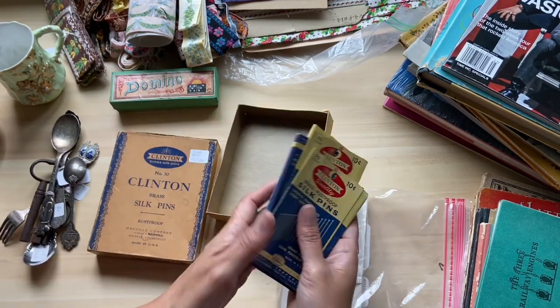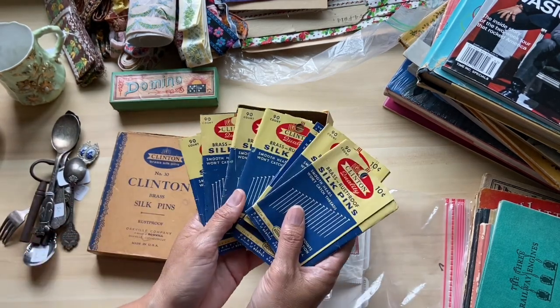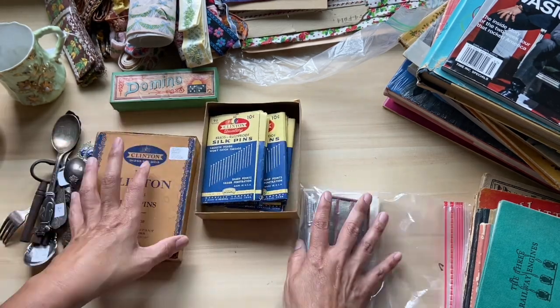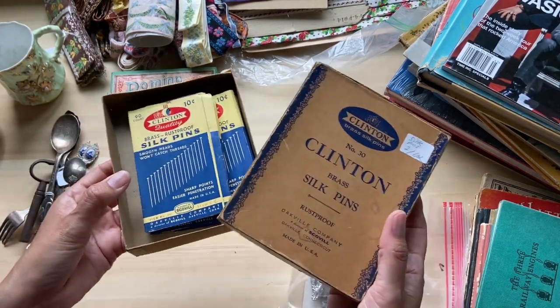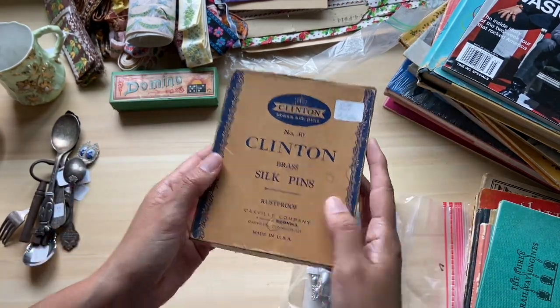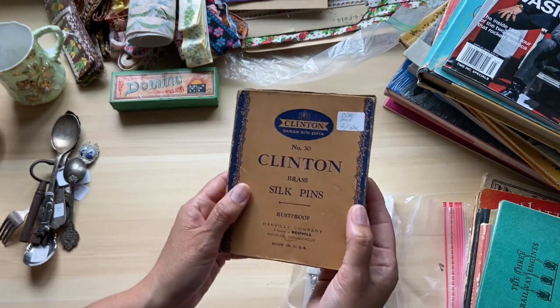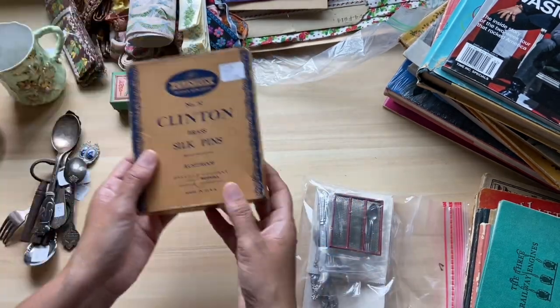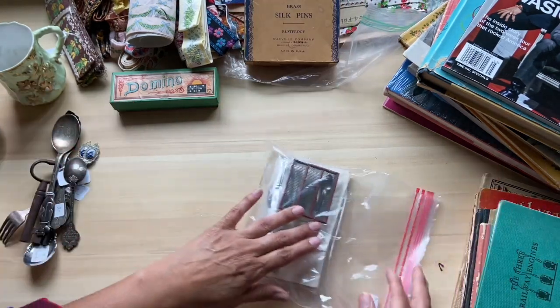I just thought, what a neat little find. Maybe I'll do a sewing journal or something, but those were so beautiful in the pack. I mean, for $2, that's incredible. So I have that, or maybe I'll put it in my Etsy shop. I don't know. If there's somebody who's really good with sewing, I don't know. It was just so beautiful. I couldn't let it just sit there.